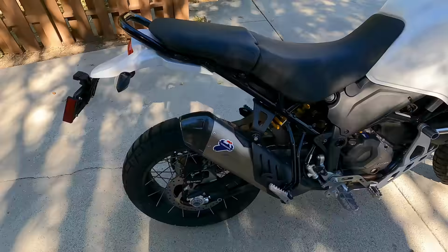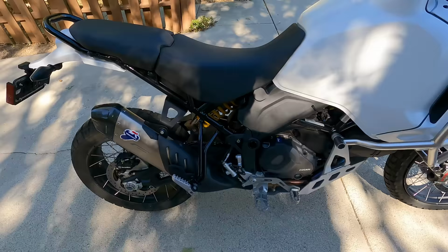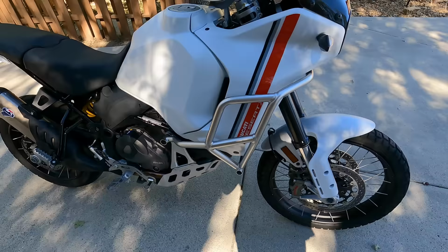Honestly, if it were me, and you'll see this during the riding, I don't think I would pay for that because it doesn't add a whole lot of sound and it's still pretty quiet, although it certainly does give you that bling factor. The other additional extra this bike has is the off-road protection package.